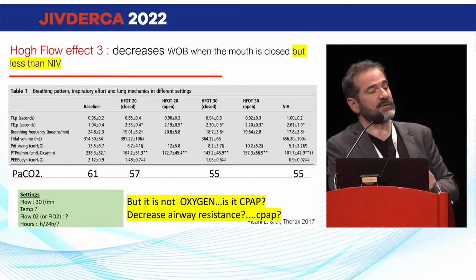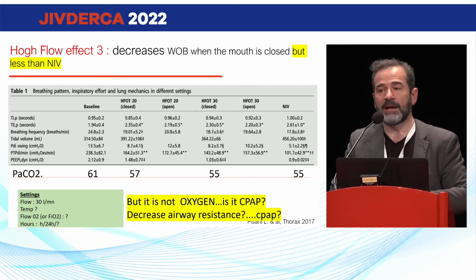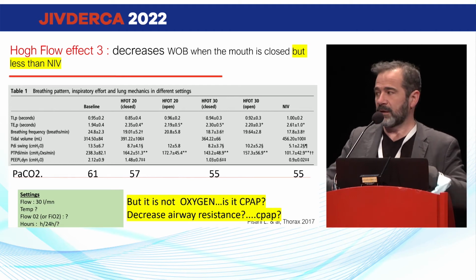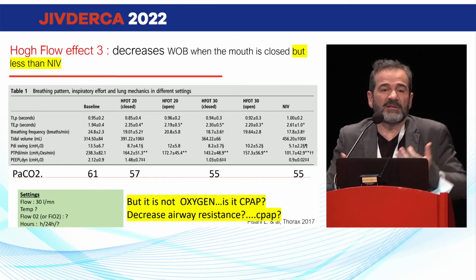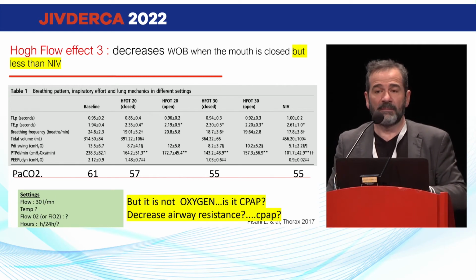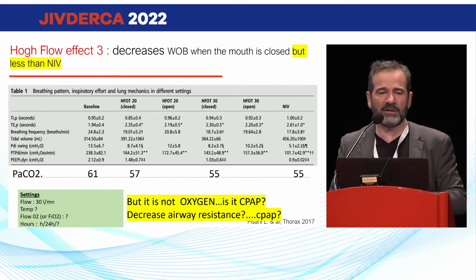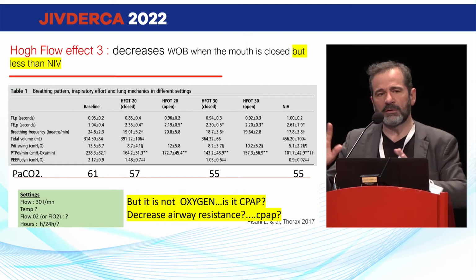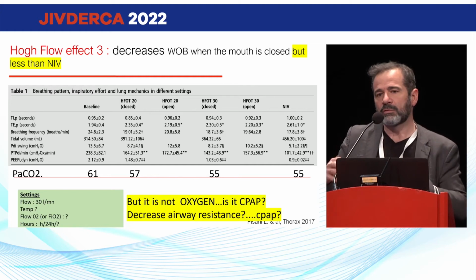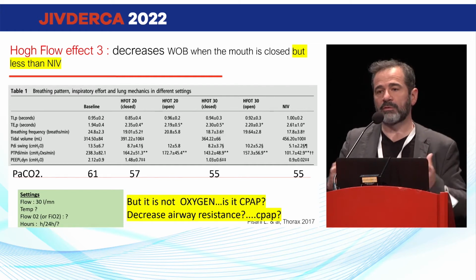And what is very interesting in this study is Lara Pisani, in the discussion, they make a lot of hypotheses why it works, why it seems to work in COPD, but you will see that it's only hypothesis. CPAP effect, they say no, not exactly, because it's probably that the bronchi are better, they are more open, etc., etc.